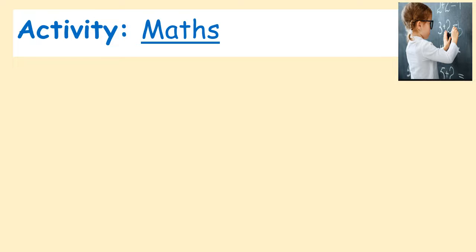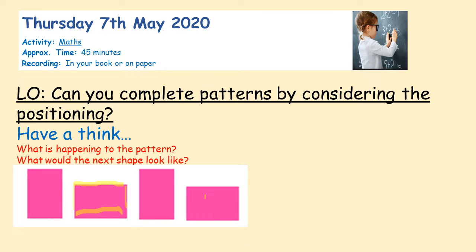Now we're on to our maths activity. So we're going to be completing patterns by considering the positioning. What is happening to this pattern? So what shape can you see here? You can see, what shape are they?